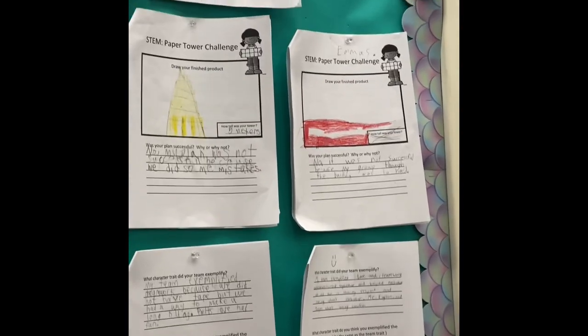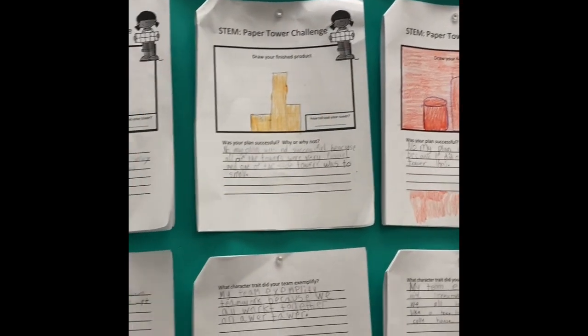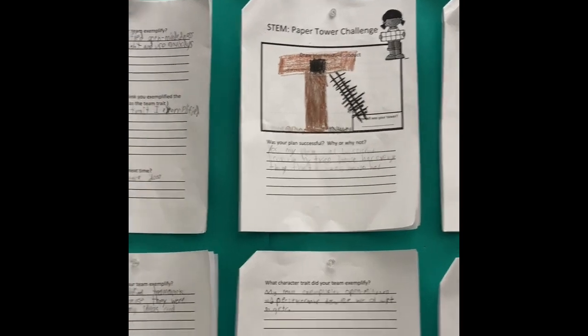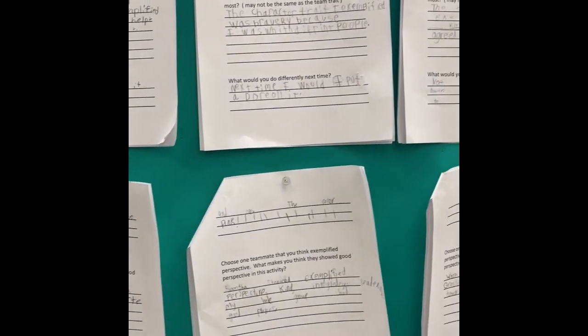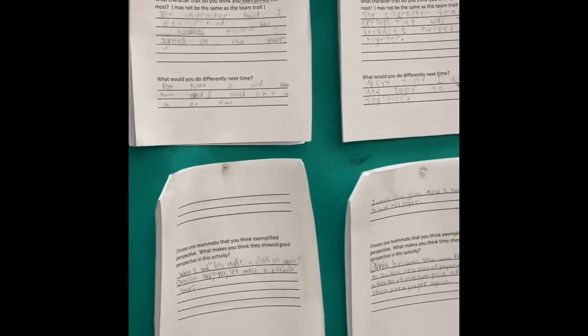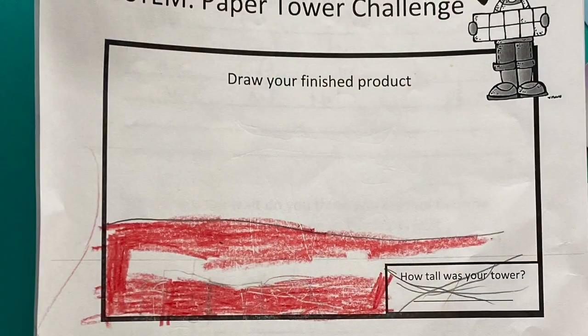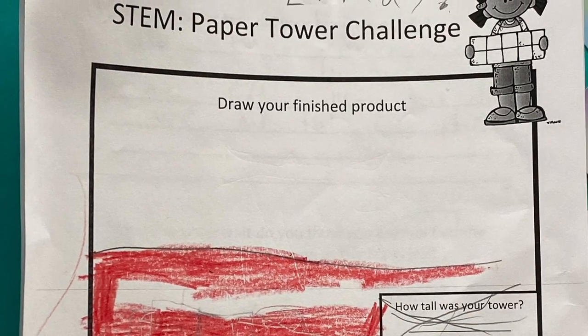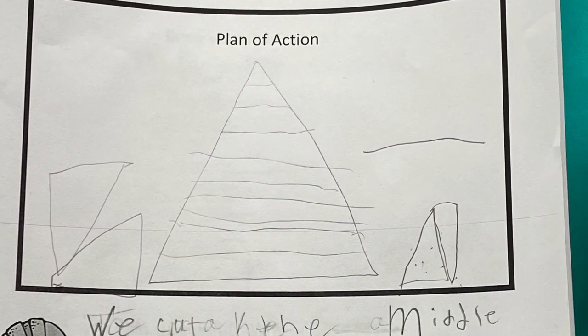And then we looked at different traits like perseverance and teamwork and leadership, and talked about who in our group showed which trait they felt that they showed the greatest, what they would do different next time. They planned it out. They looked back at their plan and decided what was successful and what wasn't. So this was a great team building exercise, but also a chance for us to show that other people matter and to do a STEM activity.